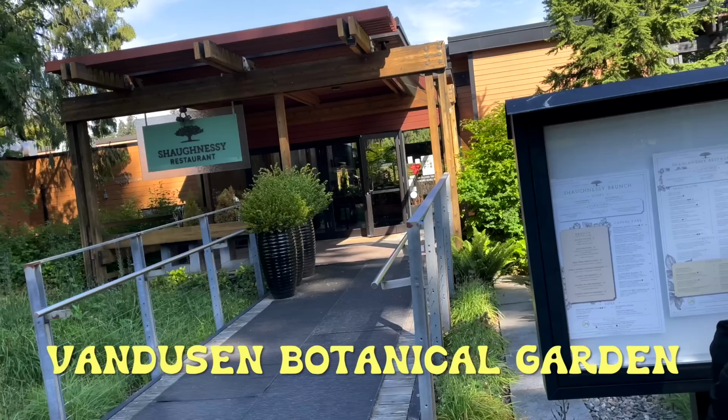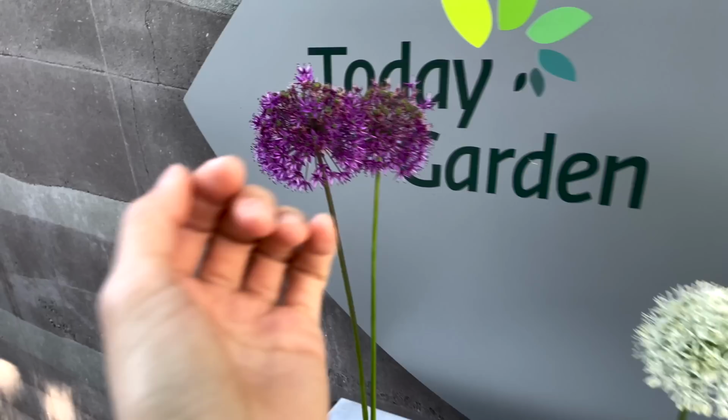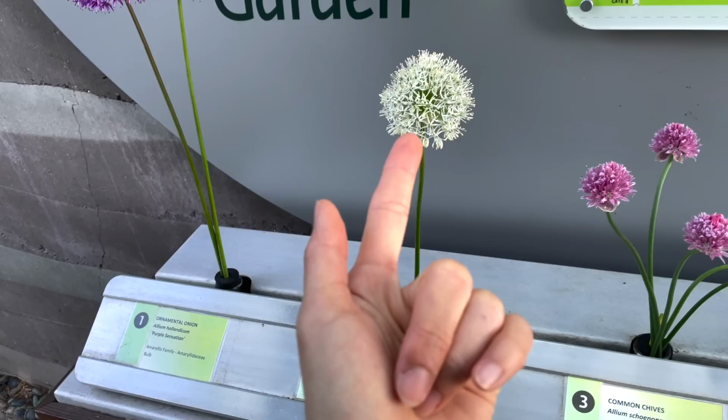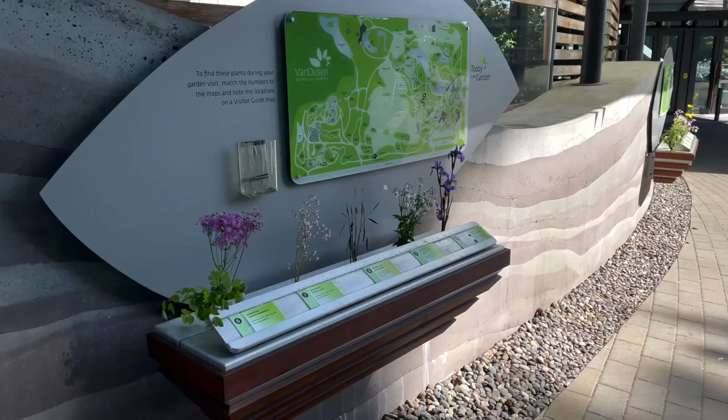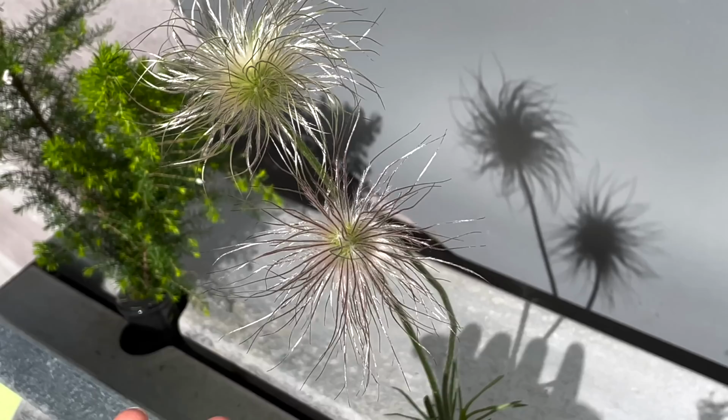So this garden, there is a restaurant right by it. Visitor Center, VanDusen Botanical Garden. We have a map and they also displayed some living plants and they tell you what species they are. That's the ornamental onion. Here we have the chive, the common chive. Oh, more here. Ooh, their shadows are looking cool too. Oh, look at this. It's called the passiflower. Oh, yeah, it looks like whiskers, cat whiskers. People are sitting at bench.